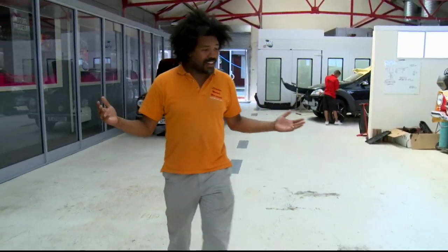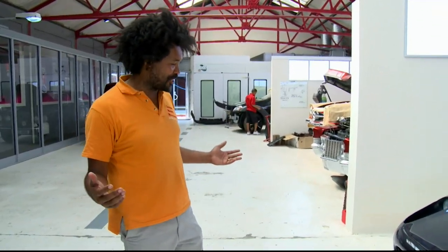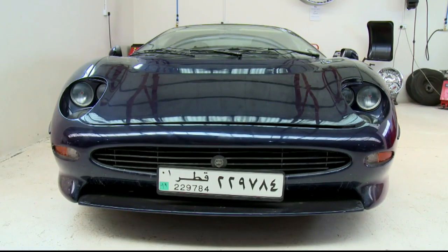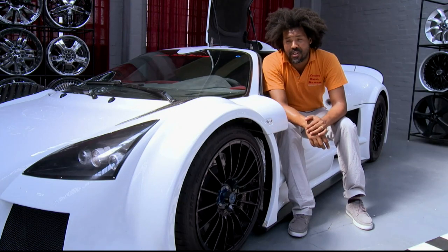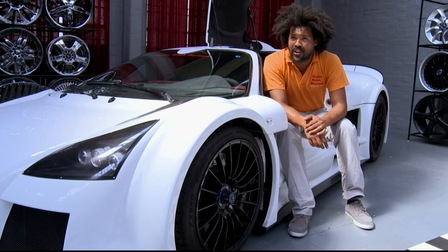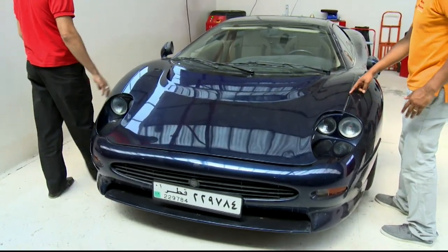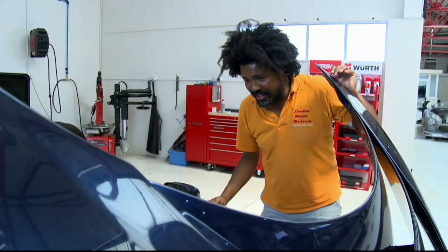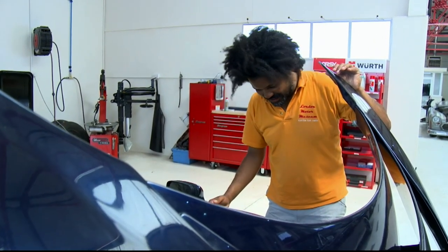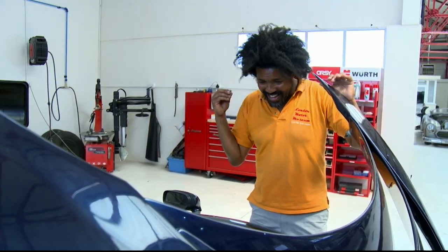So finally, look at this. The XJ220 is here. Look, that's fresh. Qatari number plate. My client has flown this car across from Qatar to the UK for us to do a magic on it. Let me look at this car. My God, look at all this dust. This is the abandoned car. You would have thought this car has been in a sandstorm or something. How could you take £250,000 and put it in the dust?